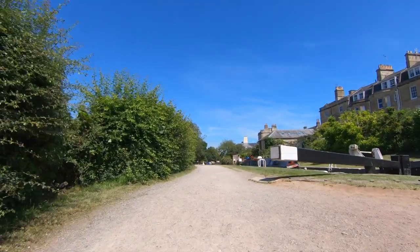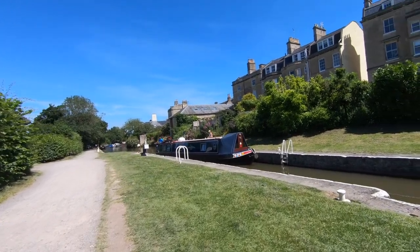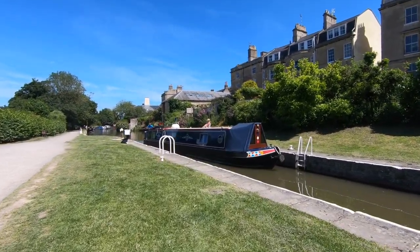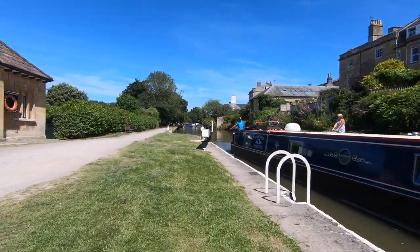Oh yeah. That guy in the blue and white striped shirt, I eventually bump into him three times. He's obviously doing the same circuit as me, as far as the canal goes anyway. I never stop to chat to him though, that's the thing. Oh well.